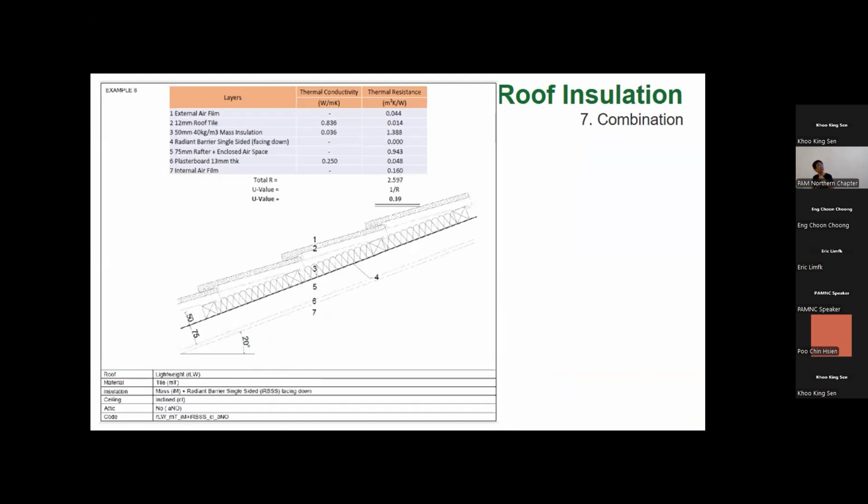Okay, combination, we can actually combine. We have done many calculations. The best is to combine bulk insulation into the package. Most economical, either the wool or the fiberglass, no brand, together with the package insulation.